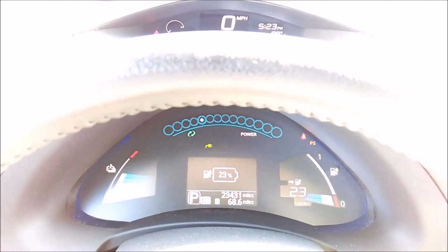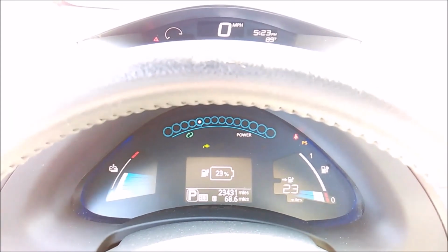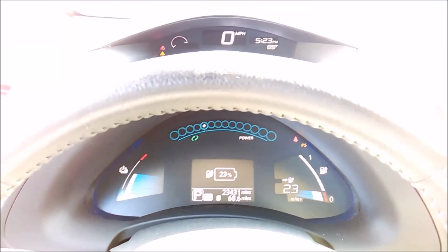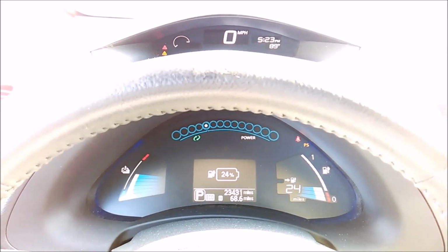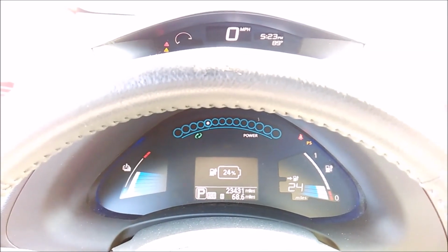All right, let's go ahead and look at my charge here, because I want to see how far along I am. Okay, so it looks like I'm at 23% now, and I've been waiting since about 5 o'clock. My clock's about 2 minutes fast, so it's about 5:01. It's been about 22 minutes, and I've brought it up from 16 to 24%. All right, so that's not too bad.